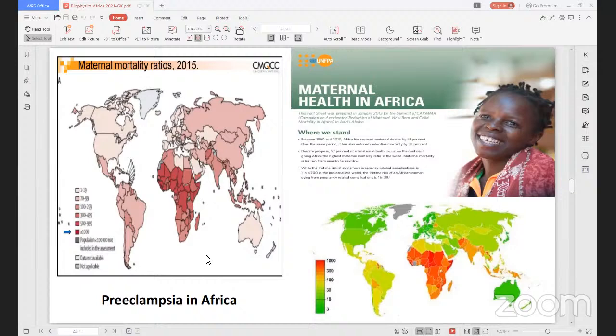So speaking about this in Africa, the maternal health in Africa is also under focus, as preeclampsia is a serious multi-system hypertensive pregnancy disorder with unclear etiology and lack of reliable diagnostic tools. And here, these two maps are showing themselves without any comment how high the preeclampsia and the maternal mortality ratios are in Africa with respect to the whole world.